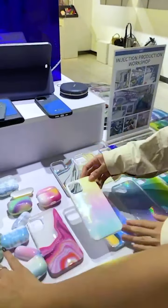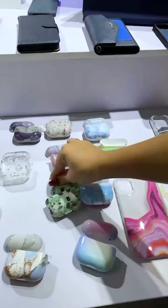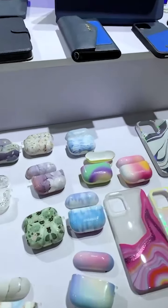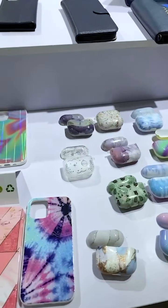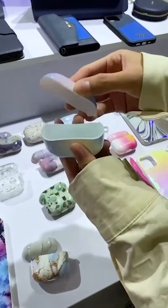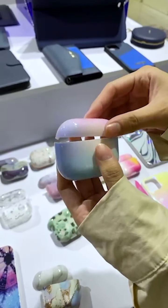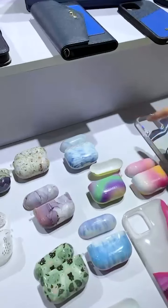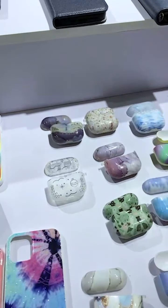Oh, I noticed this is also the IMD AirPod case. Wow, the AirPod case can also have IMD processing. Yeah, and this is actually a model series. We've got a phone case matched with the AirPod case. And the material is also soft. Like this. And we've got so many designs, like the tie-dye design, the Aurora design, and also the marble design, matching with your phone cases.